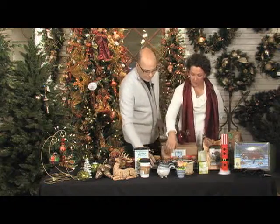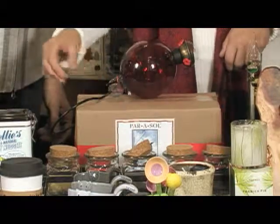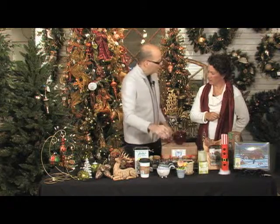And here's some basics. We've got some canisters that can sit on the kitchen counter, serve as a spice holder. Yeah, they can be a spice rack, or take the corks out, put a little bit of water and drop some flowers in there and create this grouping of little flower stems.